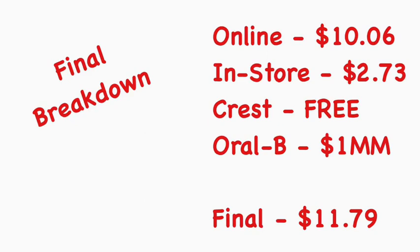All of the Crest toothpaste that I picked up today, I did 3 transactions. I showed you 2 in store. Then when I left that store, I went and did another transaction. So that was all completely free. And then I also did an Oral-B transaction. Michelle from My Own Identity posted that the Oral-B toothbrushes were working, and so I tried that out.